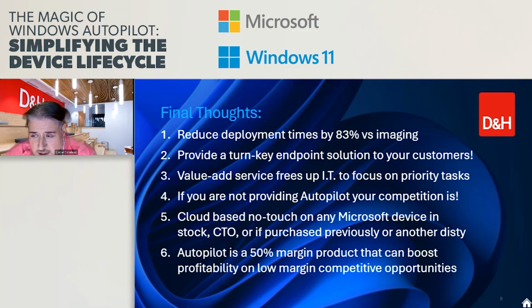Now, just some final thoughts, and I want everyone to keep this in mind. Autopilot will reduce deployment time by as much as up to 83% versus imaging. So again, when you've got a large deployment or you've got an organization with minimal IT infrastructure or resources to be able to set that up, Autopilot is going to be significantly faster. If it's a reseller doing a few of the devices or it's coming to D&H because you've got 100 or 500 or 1,000 plus, we can do all of that.